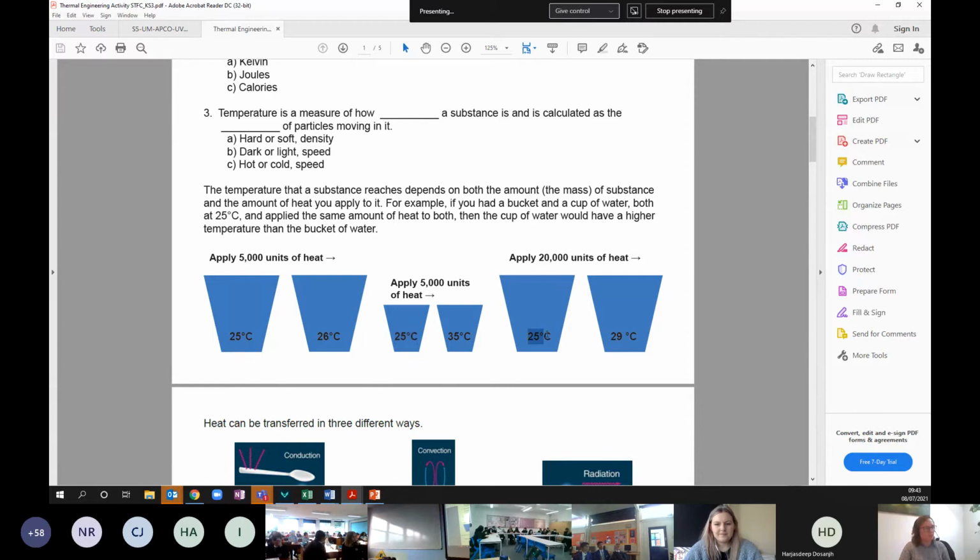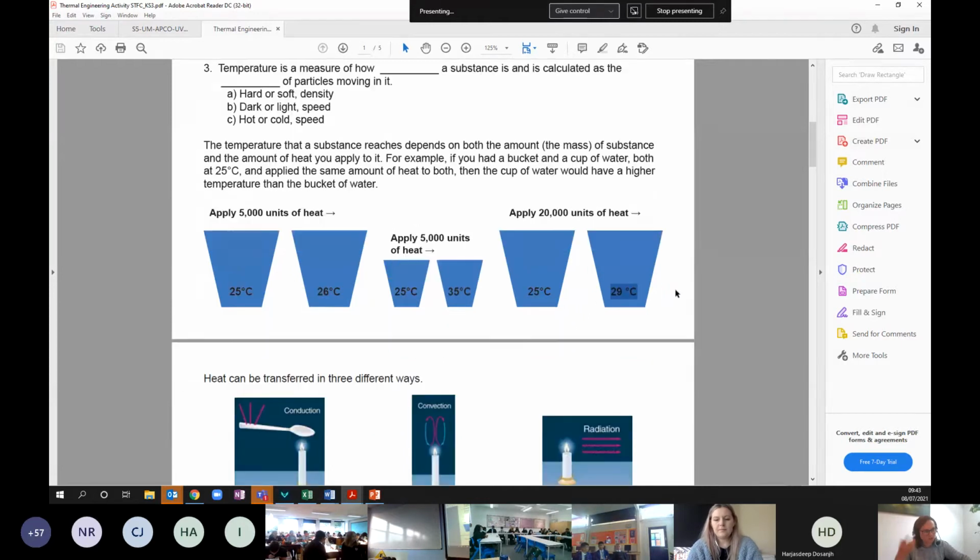And then if you imagine again, we're going back in our mind's eye to this bucket of water. If it starts at 25 degrees Celsius, again at room temperature, this time you're putting in 20,000 joules, suddenly the temperature goes up to 29 degrees C. What this means is if you compare it to our first example, where we only went up 1 degree C, you put in more energy to the same amount of stuff, then the temperature goes up more, which kind of makes sense if you think about it.